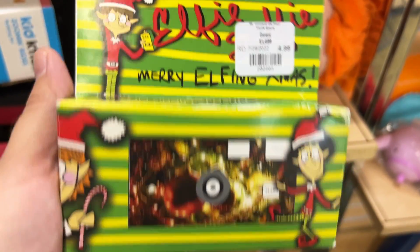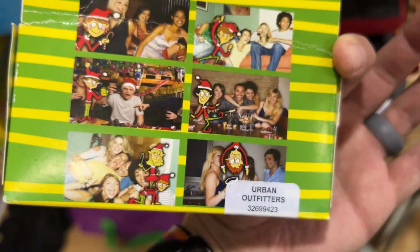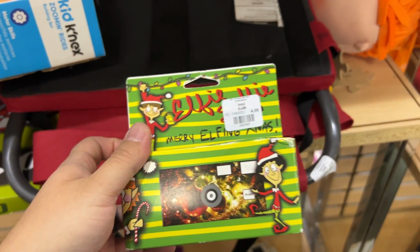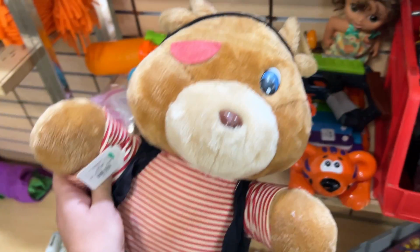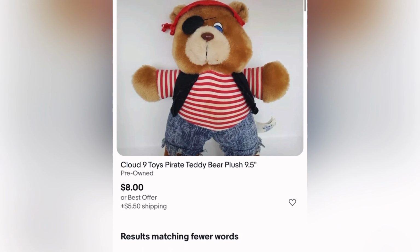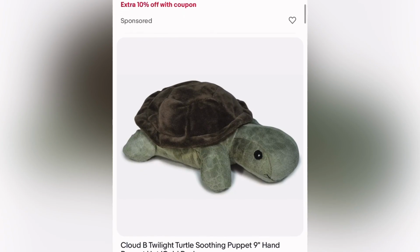Look at this cool disposable camera. Not only is it themed, but it's from Urban Outfitters, and it's not as old as I thought. At least it says developed before April 2016. I left it at $3, and this, I was a little disappointed because it looked old to me, and it kind of is. It is vintage at least, but it had a cute little pirate outfit on with some damage, but looking at comps, there just wasn't enough profit there to pick up, but too bad. It's still cute though. We love our plush.